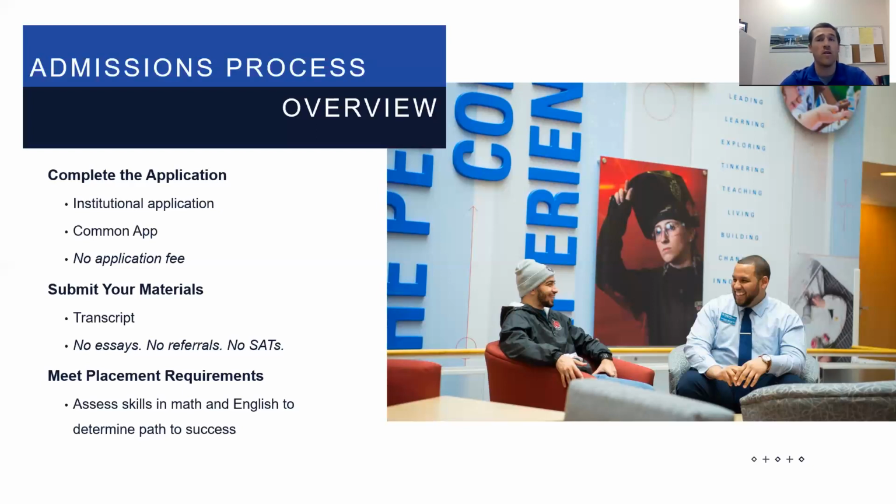All you'll need to do is take our free placement testing either here on campus or off campus, and we'll be able to make sure that you are placed in a math and an English course where you would be most likely and most able to succeed. And you would be able to continue to build that math and English skill up to make sure that you would be most suitable for success going forward.